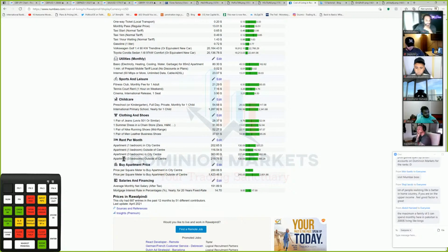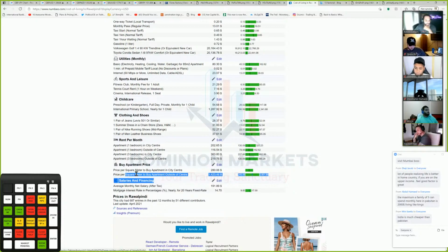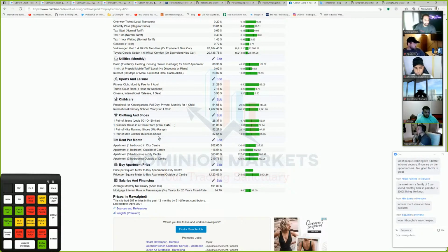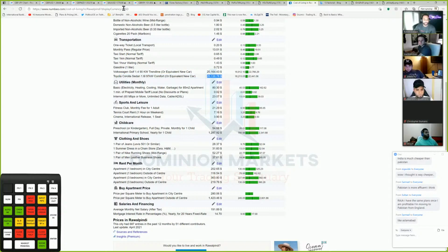Rent, 3-bedroom apartment outside of city, $219. Wow. Yeah, sick. And these are pretty good apartments too. Average monthly salary after tax $191. No, this is false. It's not 191. I think it's close to like 300 or something like that. Yeah, not bad. Childcare, transportation. Cars, 20,000. This is false. Cars are really expensive there.